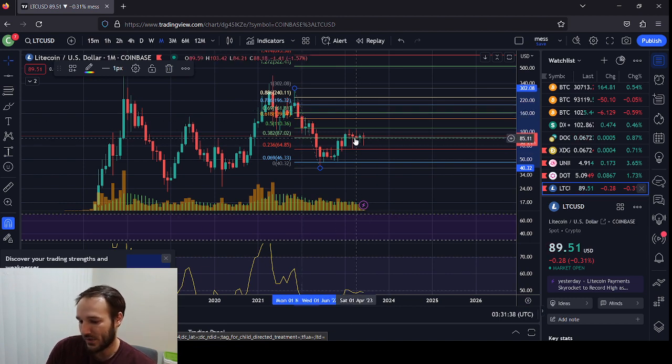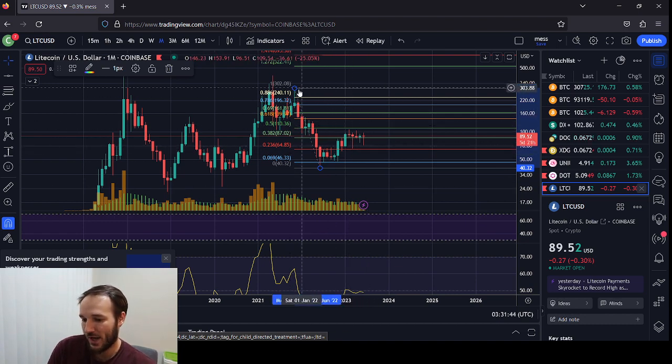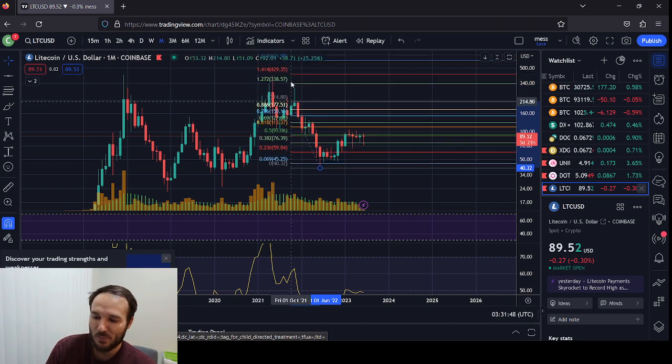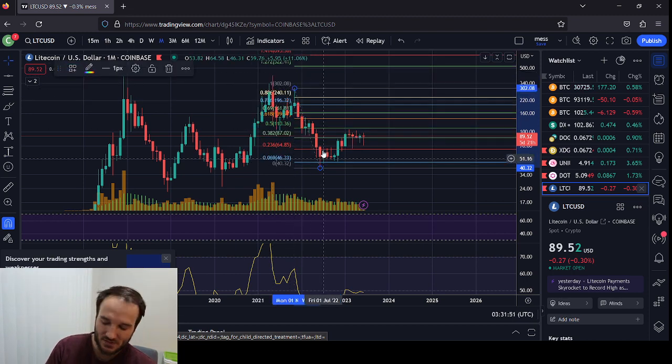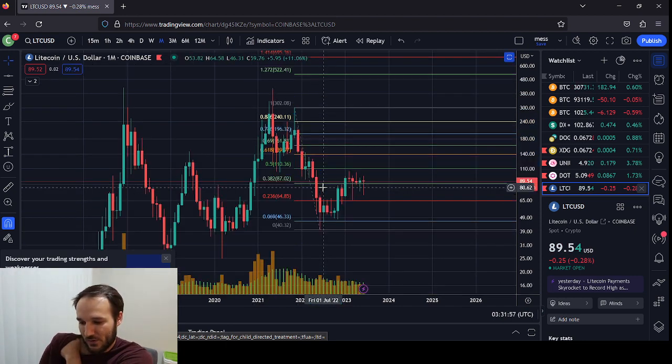You're holding the 382 as support. You bounce off the 236, bounce off the 0.069. Yeah, this might be the fib to watch for now. I don't really know. I do like using the last cycle's high, but to be fair, this high was the one that sent us to the current low. And sometimes you got to mess around with the fibs to see which one is giving you the better look.